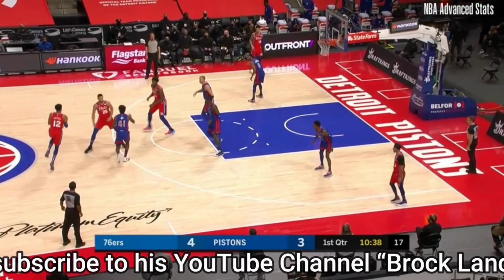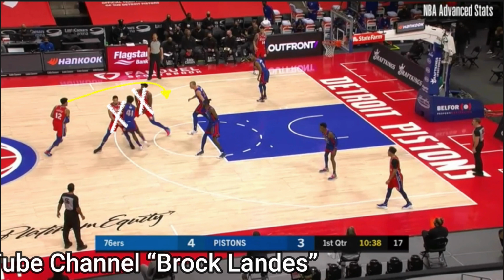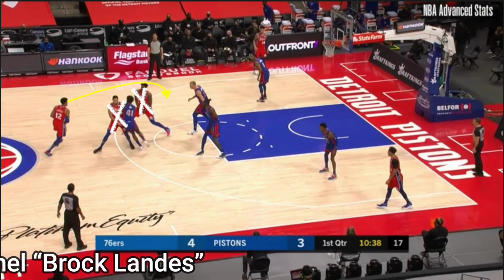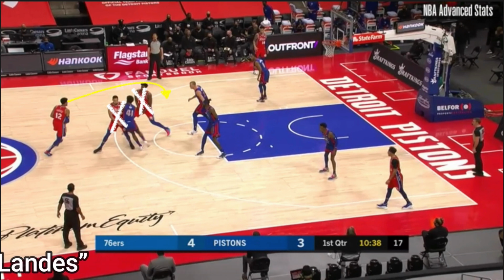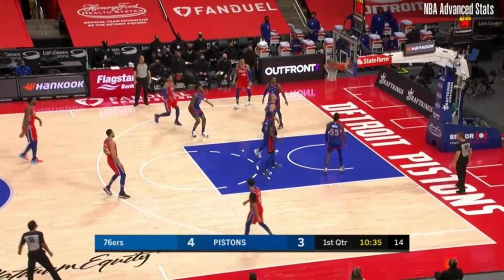Tobias Harris takes the handoff from Ben and the Sixers form their double screens look. The premise is simple. Get your ball handler downhill into space so he can hit his spot. And he does exactly that. Come on, dog. That's way too much space for a 50% mid-range shooter.